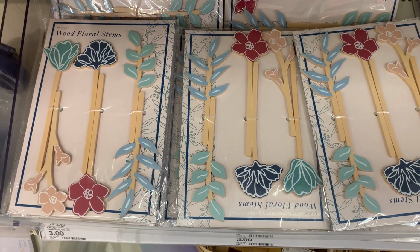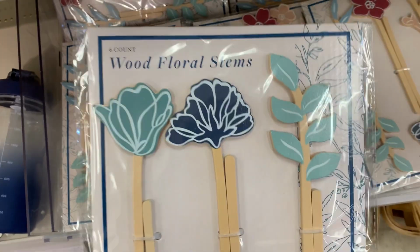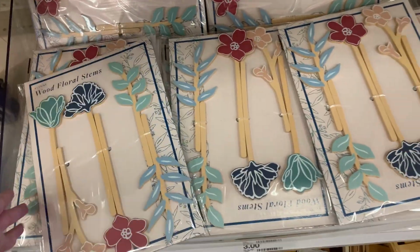Okay guys, I don't really know what these are for. They say they're wood floral stems. I don't know if they're meant to just be decorative or if they're actually functional, like if you put them in a potted plant and you tie the plant to it for support, kind of like you do with orchids. I don't know. If anybody knows for sure what these are for, let me know in the comments down below.